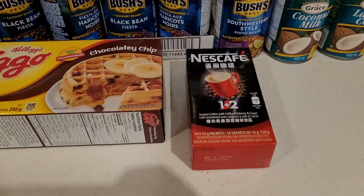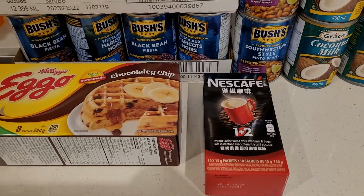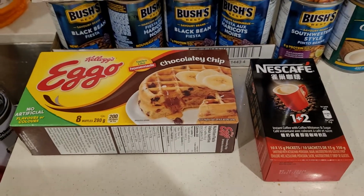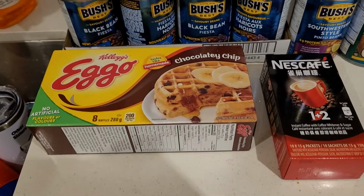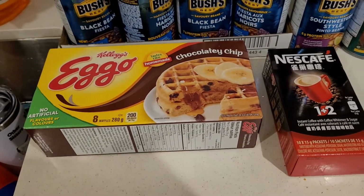And then, this is actually 3 stores. The waffles here are $2.99 at Metro, but if you have the My Metro app linked with your Air Miles card and you scan it, it goes from $2.99 down to 99 cents. And then there is a $1 print coupon making the product completely free.